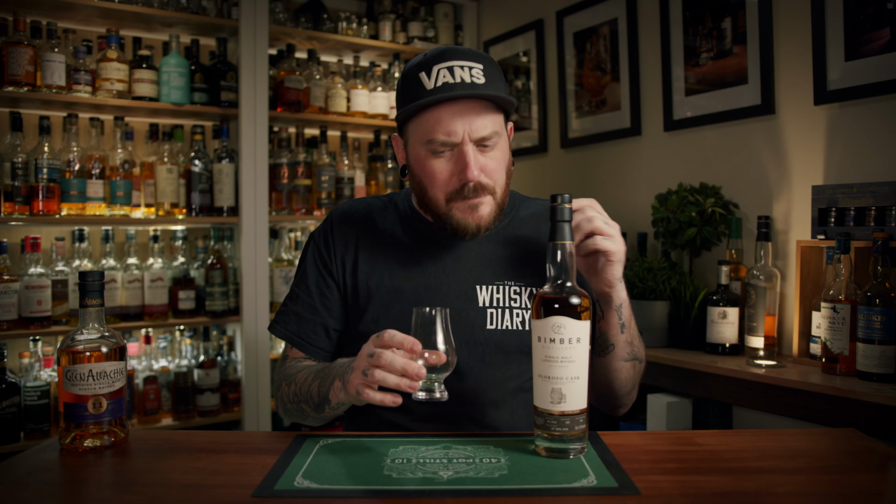On the front end, it's got that big Bimber-like spicy peaches note. And right behind that, wonderful hot cross buns, very specifically hot cross buns. On the palate, right up front, it's red berries and strawberry jam, and then immediately turns super chocolatey and spicy.